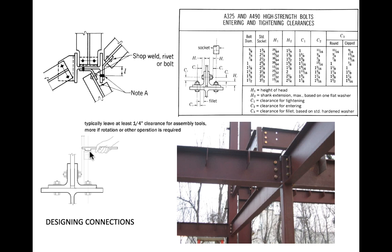Sometimes these are done mechanically. We may need more or less space to get a mechanical wrench around that. But as you can see, this means that we need more space sometimes around a connection than we might at first think. If we've welded that angle to one of those pieces, then obviously we can limit the amount of space we need around a bolt to one axis instead of two. But you can imagine too that when we have two bolts here, we have to think about how those are tightened in not just one direction, but clearly in both.